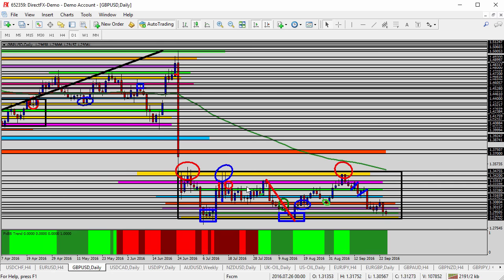Take it on over to the GBPUSD. Here on this currency pair, you can see, of course, the Brexit vote on the left-hand side, the big red candle. Everybody knows about that. Since then, we've been inside the black box. Probably the most important thing about today's price is that we're at the bottom of the historic lows here, the bottom of the range, the black box.